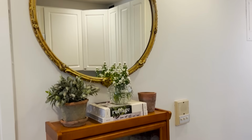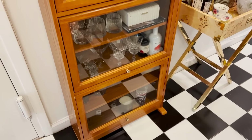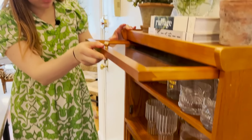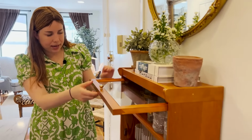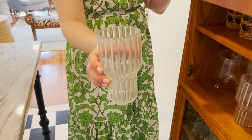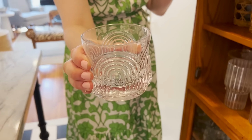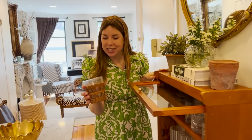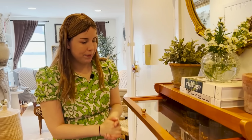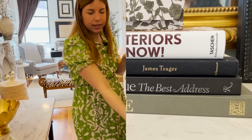So I'm a big glassware collector. I love, love, love buying glassware when I'm out vintage shopping. And I found this little storage piece, which is actually so great. The doors slide back like this, and so it can hold a lot of my great glassware. These are Ferron that I love. These I just found on Instagram via a little store that popped up on my feed. I love these for summer. So great for any type of drink you want to whip up. I do little margaritas in these, and then they just get tucked away in here.